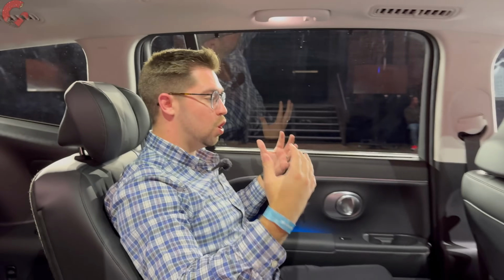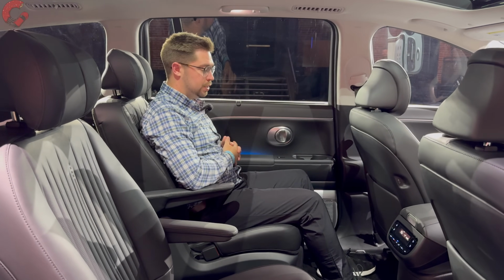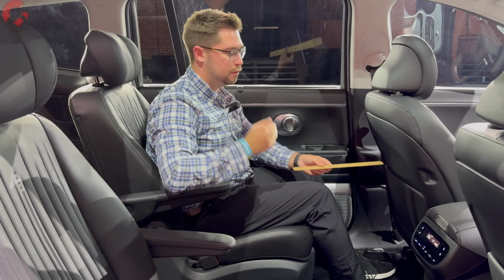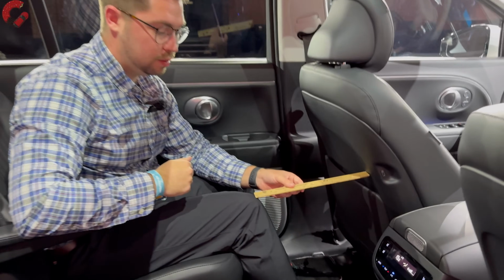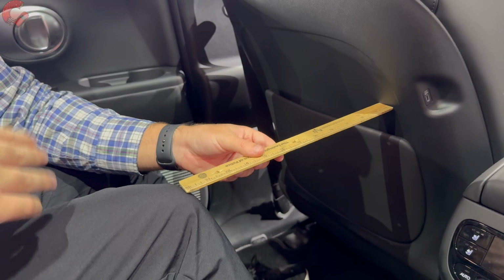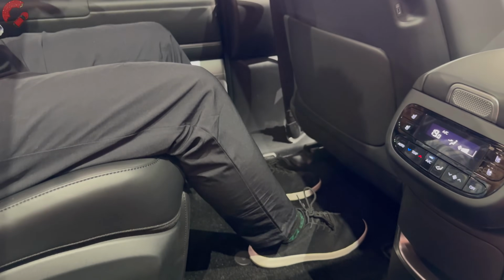There is just so much space back here. It feels open and airy, and that was something that Hyundai definitely emphasized when they made this vehicle to make it feel spacious. Now, I did bring my ruler with me. This seat is adjusted to Drew, who is 5'8", and we are looking at 12 inches of knee room. Really, that's about the maximum that we get in any vehicle, which is really quite impressive, and my feet can slide up underneath of the seats.